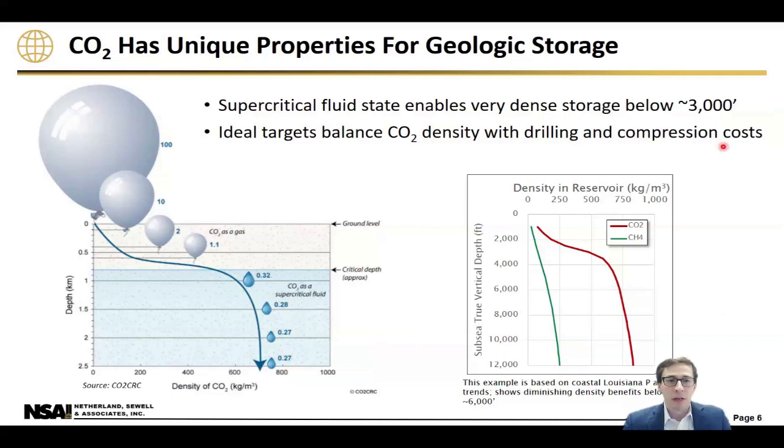And that's sort of illustrated here in this cartoon where you can see it takes up a very large volume as a gas, but as you start moving it to underground pressures at around 3,000 feet, it'll shift over to being a much denser supercritical fluid. That's shown more numerically here on the right, which is comparing CO2 and methane at various depths. And so you can see after it makes that supercritical shift, it becomes much denser.